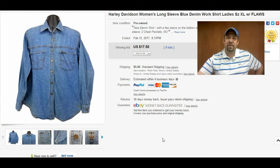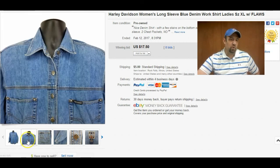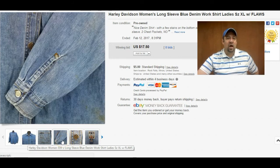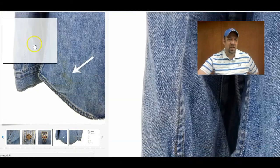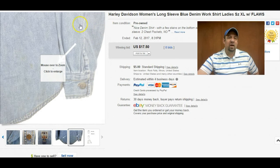All right, this here, I had in that haul video as well for the 1-2-3 haul. This one here, I listed with flaws. Typically, I'm somebody that's just going to throw this aside and redonate it. But this Harley Davidson denim work shirt was a ladies' shirt. I didn't realize it until I looked at the tag. It says ladies, extra large, nice heavy denim shirt. But it had oil spots along the bottom on one side, so there's some staining. There's a little bit on one of the sleeves. There's staining over here, and what have you.